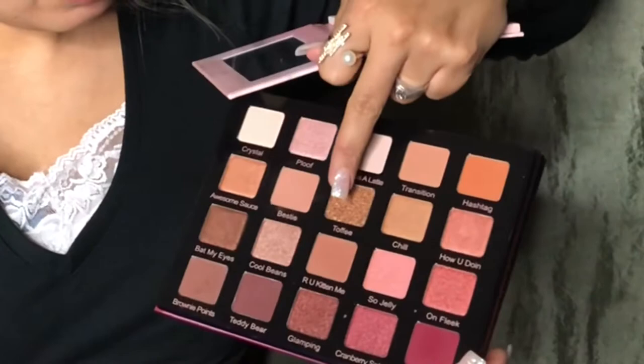Oh my God, my eyelashes are freaking me out. Okay. Alright. Ooh, that looks really, really cute. So now what I'm gonna do... Oh my gosh. I don't even know what shimmer color I should use. But I'm living for this Toffee, I think that's what it's called, this color right here. So I think I'm gonna use that one.